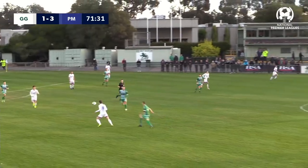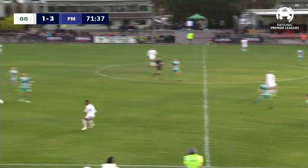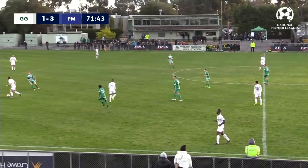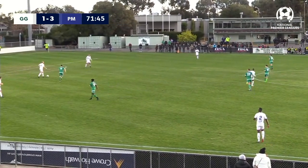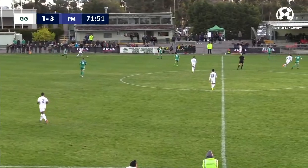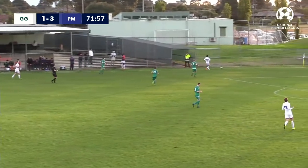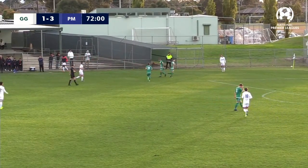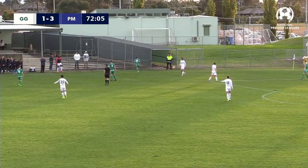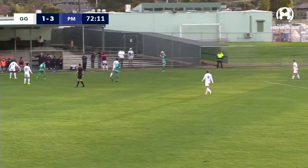But Eager able to quell the attempted pressure by Port Melbourne. Prengali, should say. Here's Ibrahim on the ball. Michael Eager, what a game he's having. He's able to stop this Green Gully attack as well as go down the other end and score a goal. Does seem as there will be no more sunlight left in this match. The clouds do seem to be covering the sun.